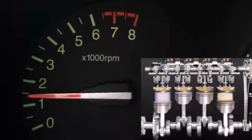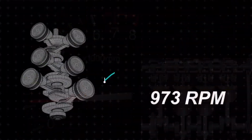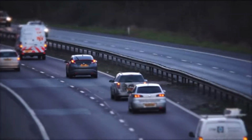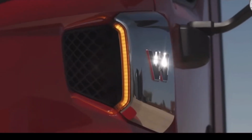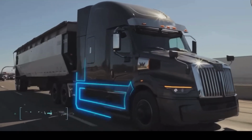Engine speed. Think about how fast the engine parts move in a car and a truck. The faster they go, the quicker they wear out. Cars often rev up high, especially on highways, which wears out the engine faster. But trucks, they're designed differently. Most truck engines are built to produce lots of power without spinning too fast. That means they don't wear out as quickly as car engines do.